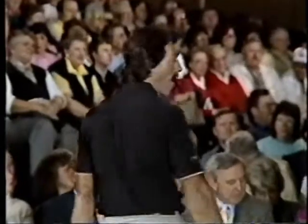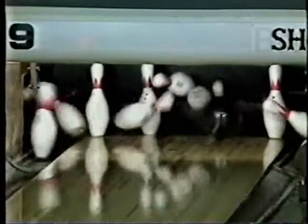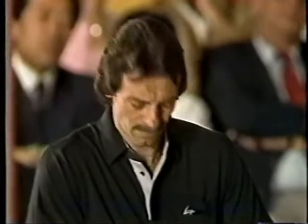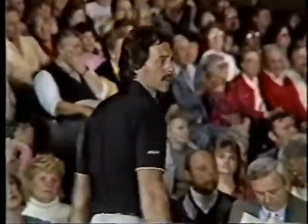A 10. Spare and a good count. He will at least force Monacelli to mark in the 10th, and as we've seen so far, a mark is no easy task today. Gip saying, hope anything. He's going to bowl a whole game without a strike, and he still could win the match. All right, and if that should happen, it proves the adage, never give up.